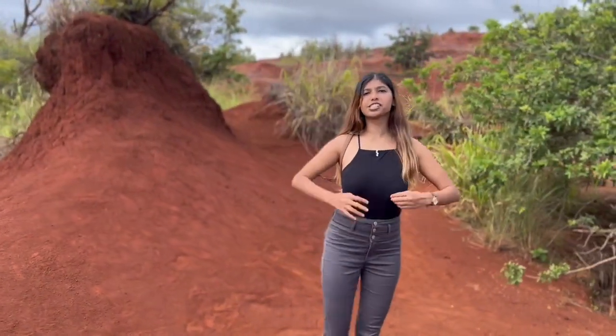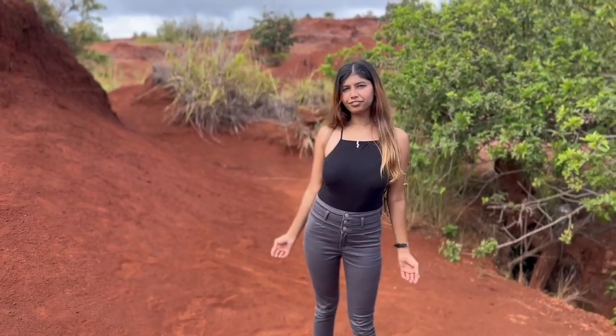We are here in gorgeous Kauai. We're going to explore Red Dirt Waterfall. Let's go.